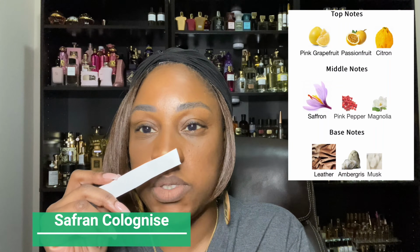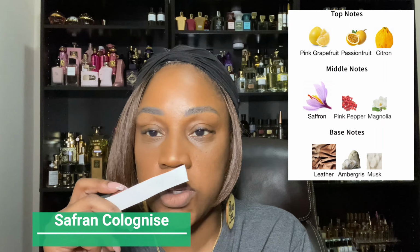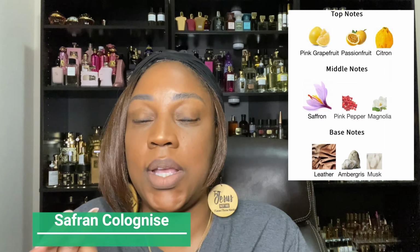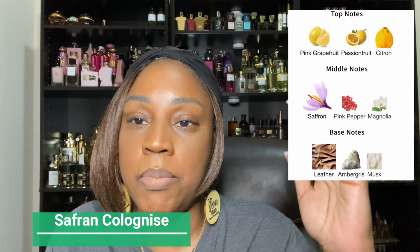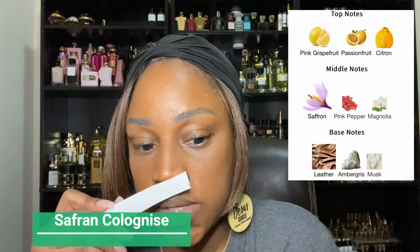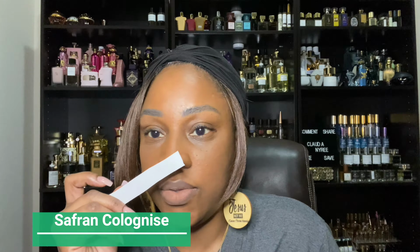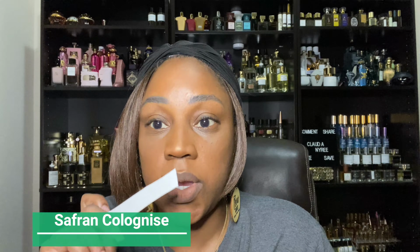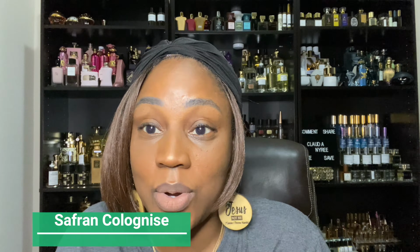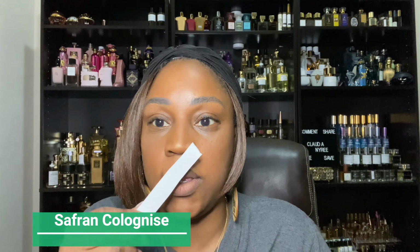This one here opens with the pink grapefruit, the passion fruit, and the citron, right? So you get that beautiful citrus opening. But it doesn't stay there. The saffron comes in, but the saffron comes in with the pink pepper, and it comes in with the magnolia, right? Yep, it's just a very gorgeous spring scent. This is summer dress. This is brunch out with the girls. This is just a picnic with your loved one.